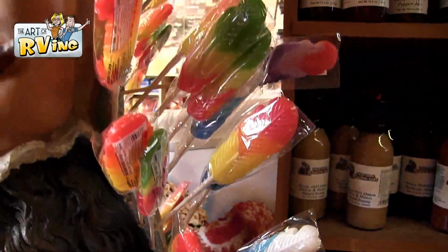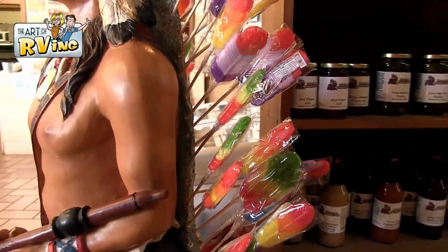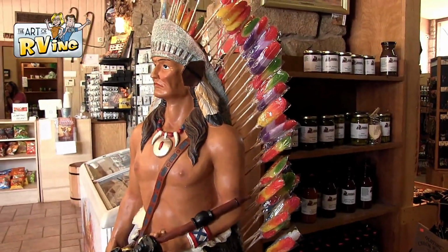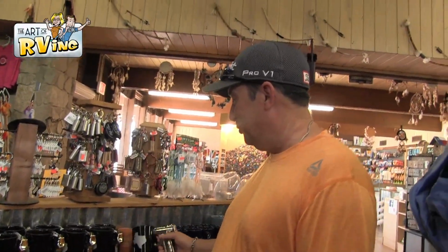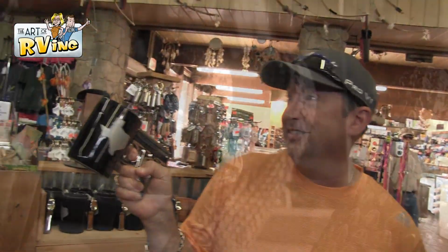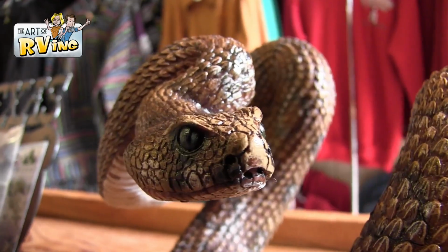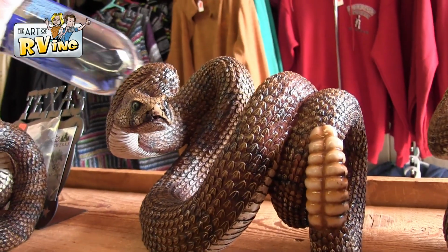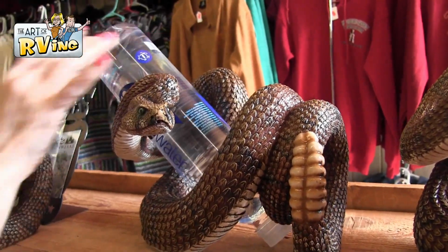Check out this cool Indian headdress. Okay, so you know you're from Texas when you get a souvenir like this. Oh yeah, here we go. Let's have some coffee. So they say watch out for Palo Duro Canyon rattlesnakes, or just buy one like this and go ahead and just stick your wine bottle down in it.